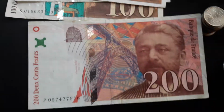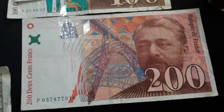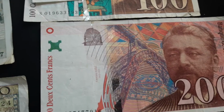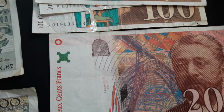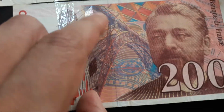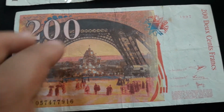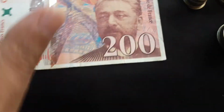And the last one, here we have, most of you know him very well. If you don't, this guy was called Alexandre Gustave Eiffel, a French civil engineer, a graduate of École Centrale des Arts et Manufactures. He made his name with various bridges for the French railway network, most famously the Garabit Viaduct. But he is best known for the world-famous Eiffel Tower, you see here in the background. Here we see the foundations of the Eiffel Tower. So this was the last series before the Euro introduction in 2002. Of course, I'm missing the 500 francs, very expensive, and you will not get that banknote easily in the mixed bundles of banknotes.